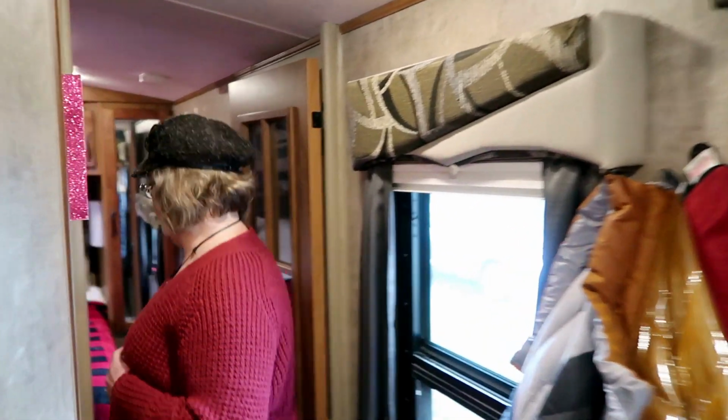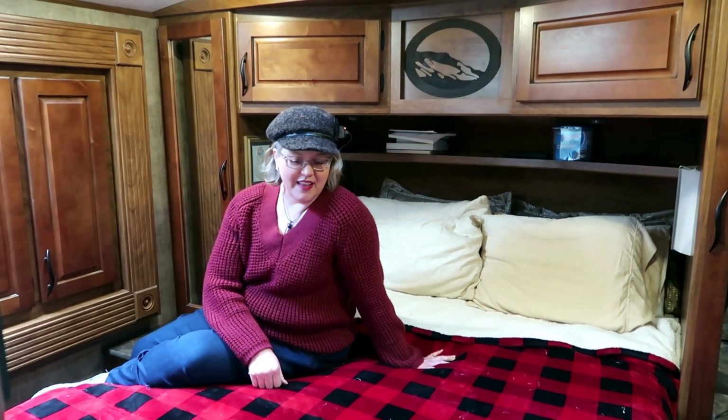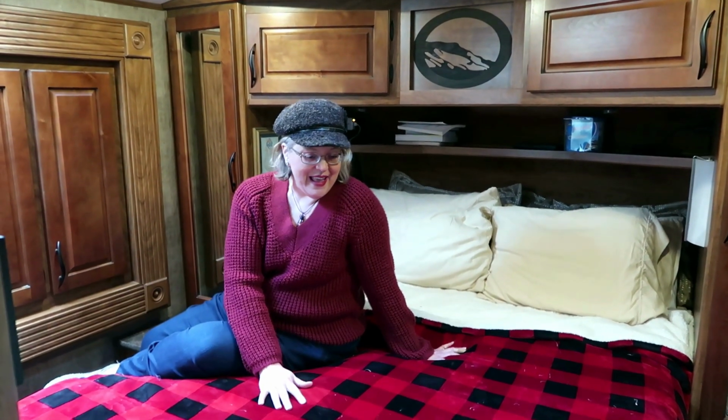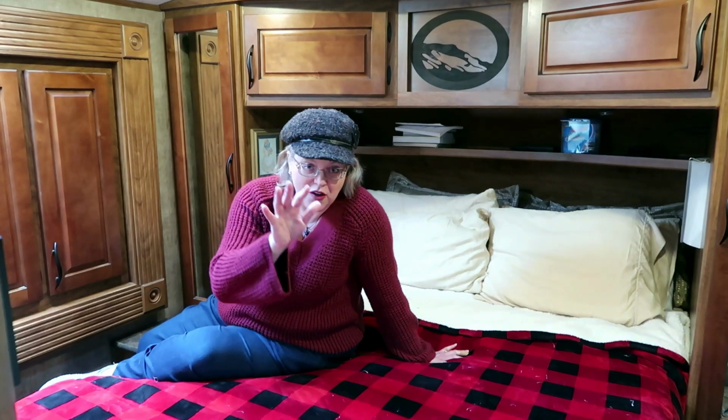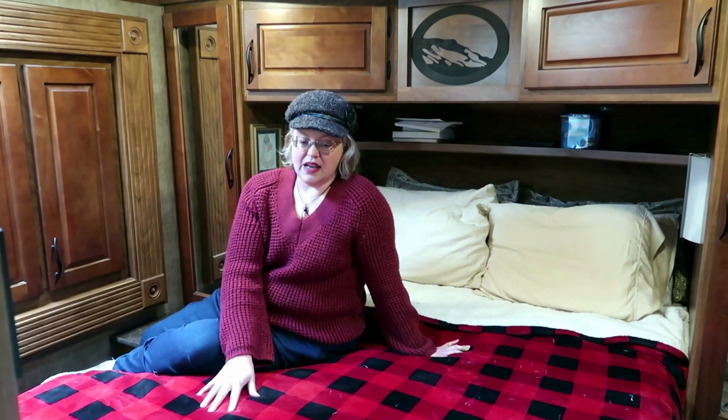And so the master suite is now much smaller, but you know what? We still sleep in the same amount of bed that we did in a 4,500 square foot home. So come on back here to the bedroom. Welcome to our bedroom. I know it sounds a little creepy when I say it like that, but this is our bedroom. And the first thing you need to know, this is a full-size standard queen mattress.